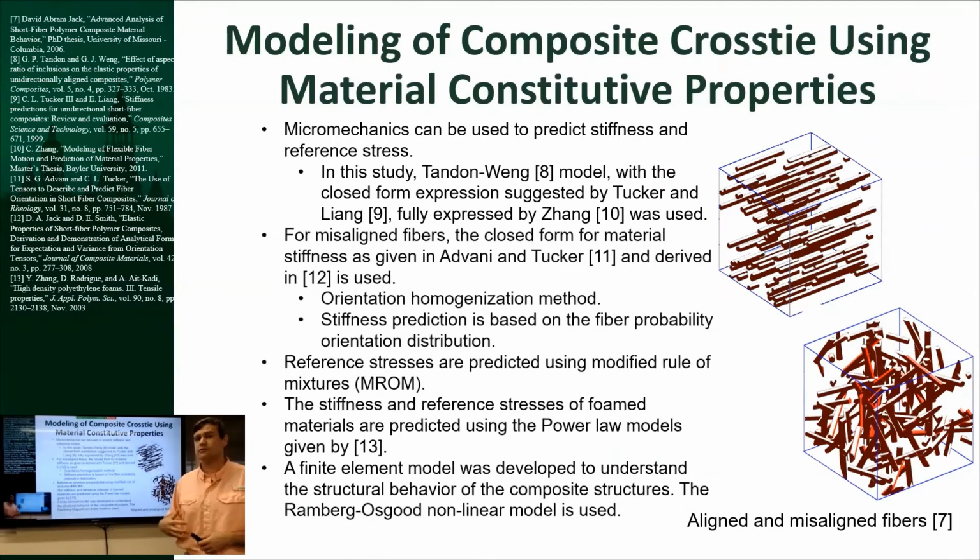And now that's from a structural stiffness perspective, but now we need the structural strength perspective. And we're using a modified rule of mixtures to build into this one. So the stiffness and these reference stresses of the foamed materials, once we have the modified rule of mixtures, we then look at the foamed material system. Once we have the foamed material system, then we can feed all of those individual pieces into a macro finite element model to look at how the whole thing behaves.